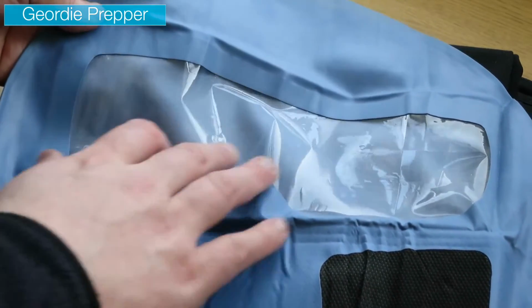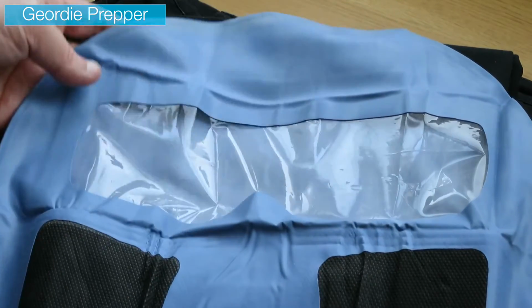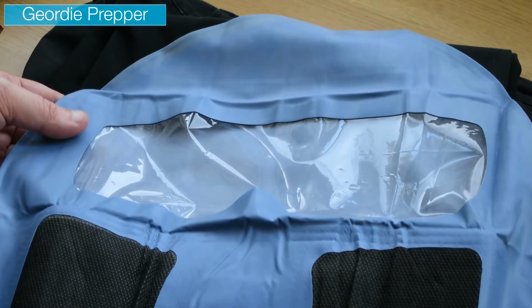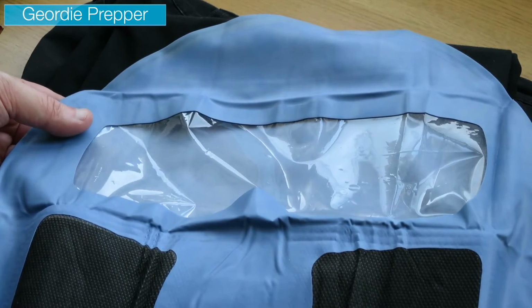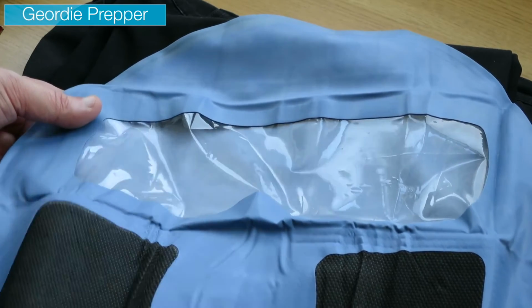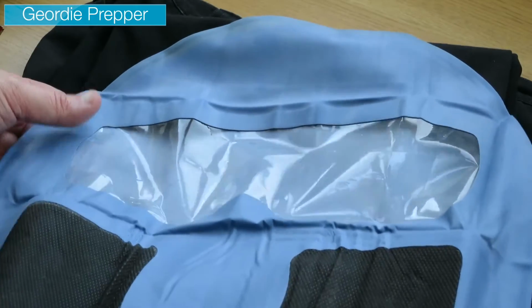And then you have a full vision area there for you to see through. It's not like two separate see-through holes or anything like that. So you get a full degree of view.